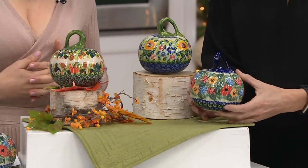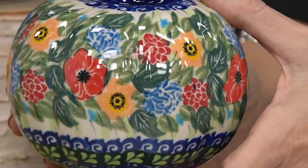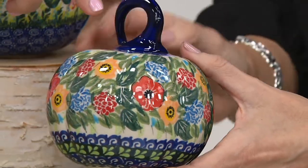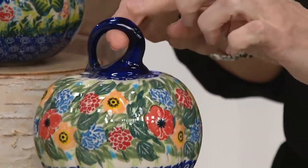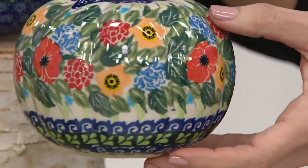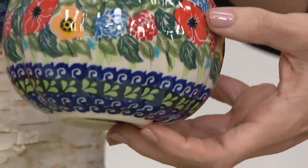All right, let's take a look at the poppy choice. And this also has the blue stamp, the others had the green. So this is the blue stamp with the blue cobalt, with the red poppies and the orange poppies and the dahlias and the greens. Look at those hues of the greens, the colors, different dimension, different layers.